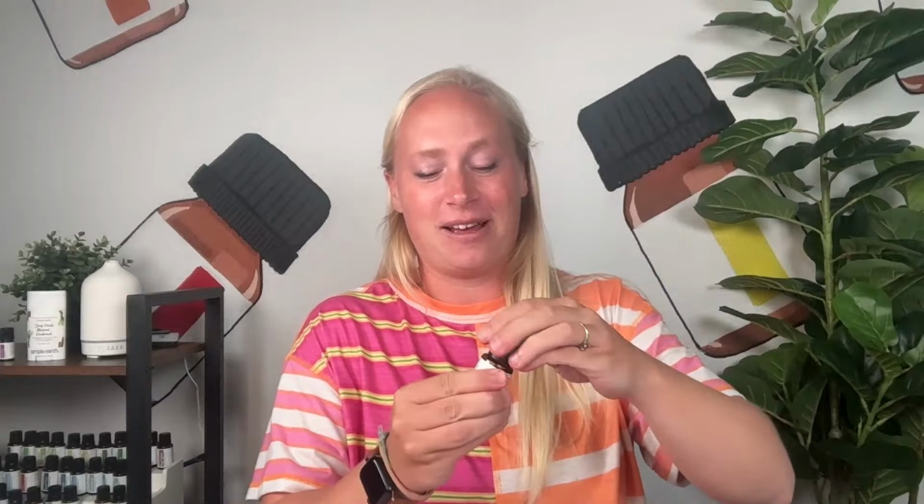It has that wonderful minty, refreshing smell. And it was a game changer for me because I get headaches, and this oil has been amazing with helping soothe those. I love using it in a roll-on and just rubbing it across my temples and the back of my neck when my head is giving me the aches.